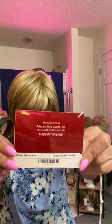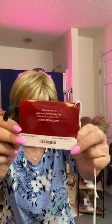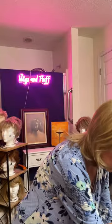This is the Bailey in Creamy Toffee by Rene of Paris. And this is just a gorgeous wig. The bangs are perfect. They don't need any adjusting whatsoever. I really like this wig. It's really perfect. And you're not going to lose this one because Rene of Paris puts the names of her wigs on the tag.